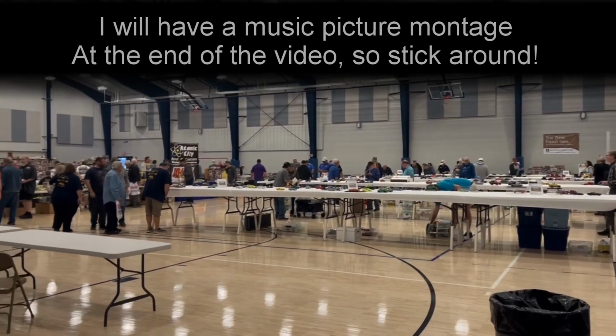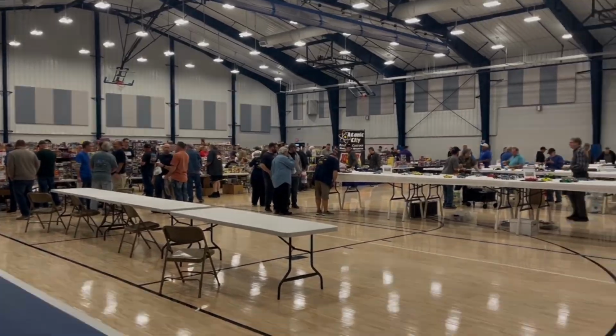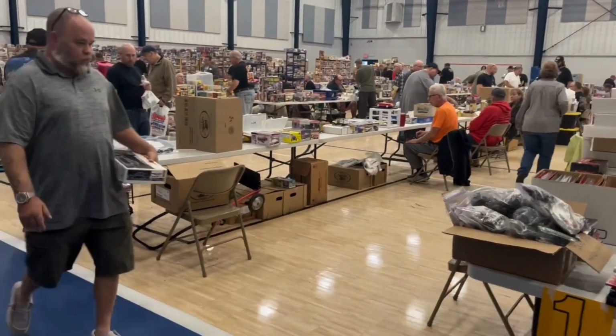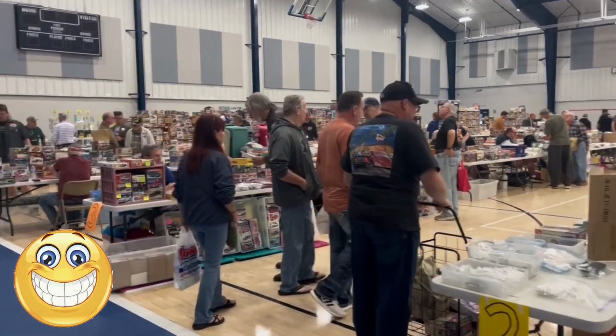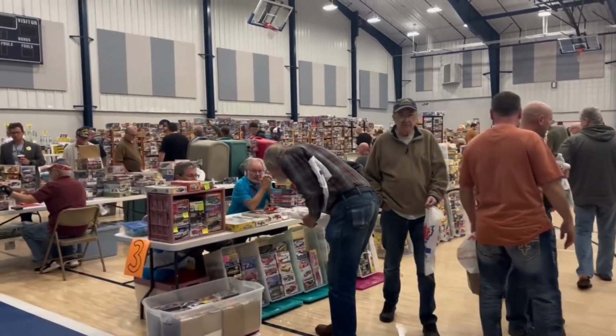Here at Grandpa Mark's Hobbies, we are making an emergency battery run for the fire truck that doesn't have a 9-volt battery in it. But once we get all the cars set up here, I will bring you back and show you everybody's setup. And while everybody's set up, we'll take a quick walk down Vendors Lane here. There's a lot of people selling some awesome stuff. I am glad that I gave Zach my wallet, or else I'd be in trouble right now.